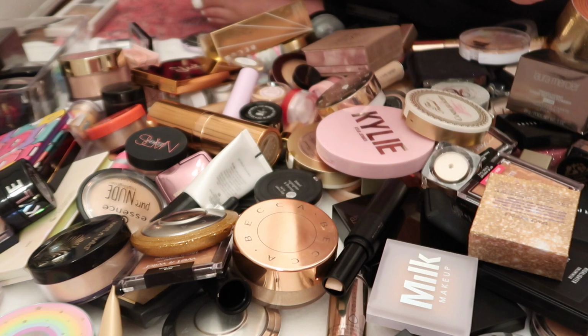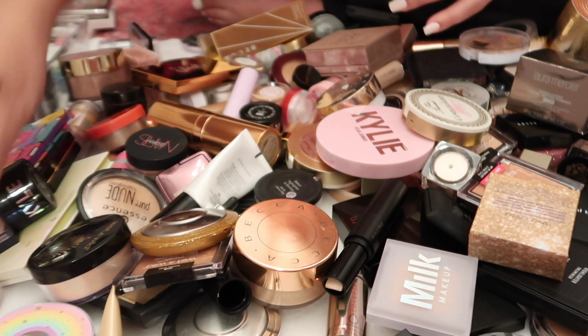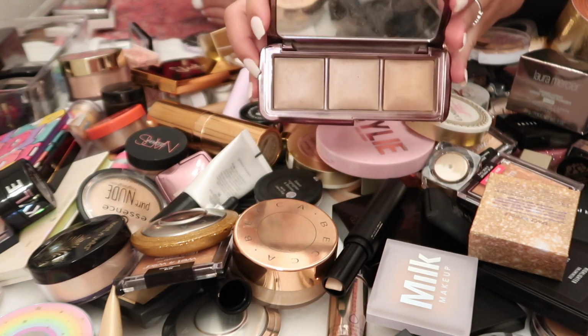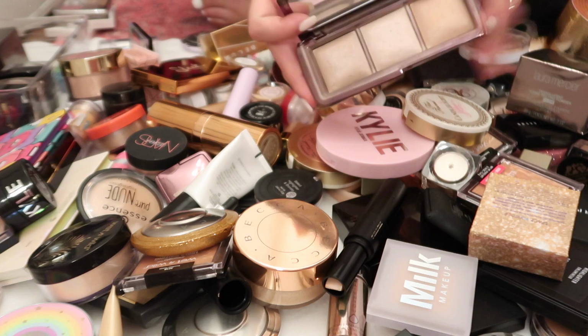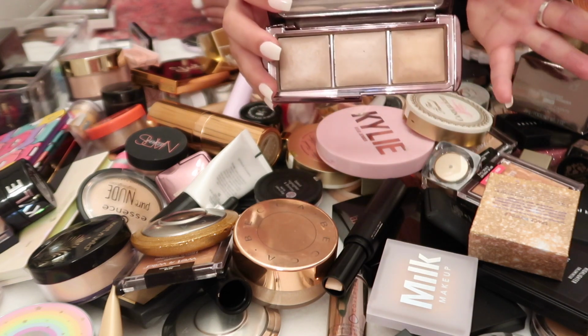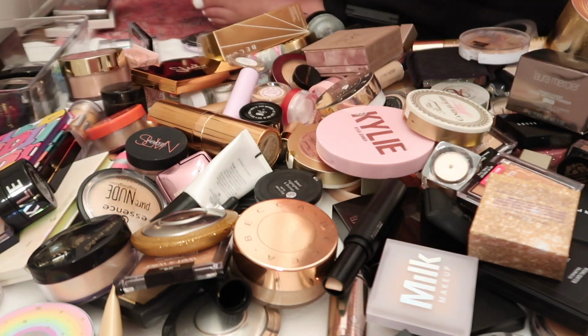I'm definitely keeping this Dior highlighter quad. This is so stunning. This is the Dior Backstage Glow Face palette. I'm definitely keeping my Hourglass Ambient Lighting palette. This is the original one that I'm pretty sure is permanent, but I really need to get some new Hourglass highlighters, ambient lighting powders, blushes, just because I really want to try some more of their products. But I'm going to keep that.